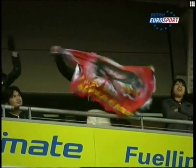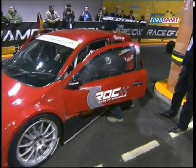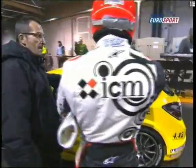I think Schumi's going to be really disappointed if the runoff is in those Solution F cars, because the Solution F car is very similar to a mini DTM car. Well, welcome back to Wembley Stadium for the final. Tim, tell us what's just going on down in the paddock, because we're seeing it's the Solution F cars, but a lot of stuff going on.